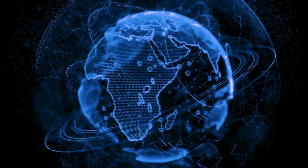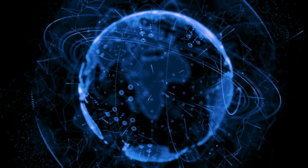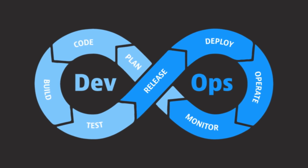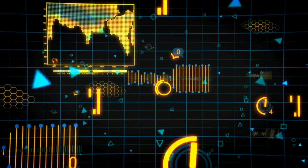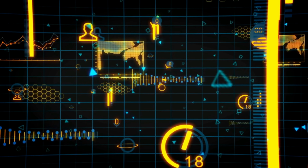Imagine a world where software developers and IT operations folks are best friends, working hand in hand to deliver top-notch software. That's DevOps in a nutshell. It's a way of doing things that brings developers and operations together to increase the speed and reliability of software delivery while keeping quality and security at the forefront.